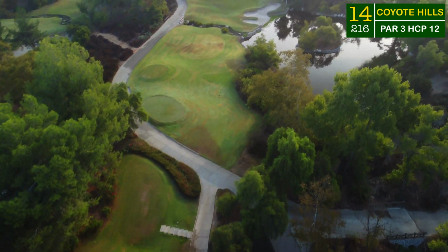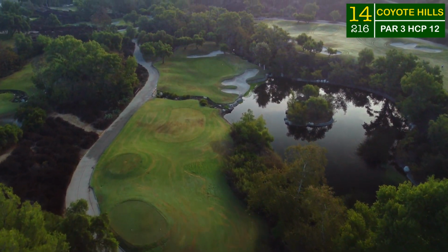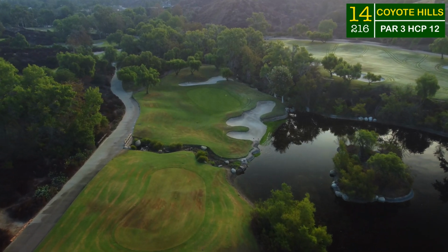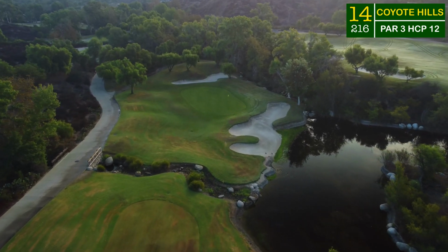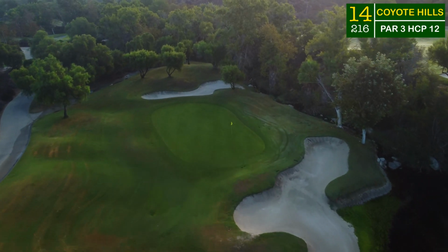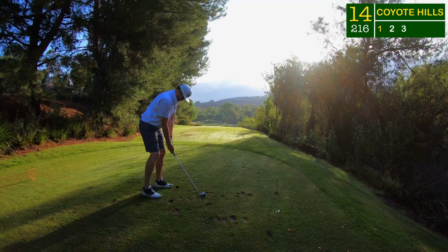And we can head on down to 14, one of the toughest par 3s on the entire golf course. This one's really, really long, 216 yards to the middle of the green, over a river for everyone, and if you bail out right, it's sand or a watery grave for you. Bail out to the left. There's room over there.